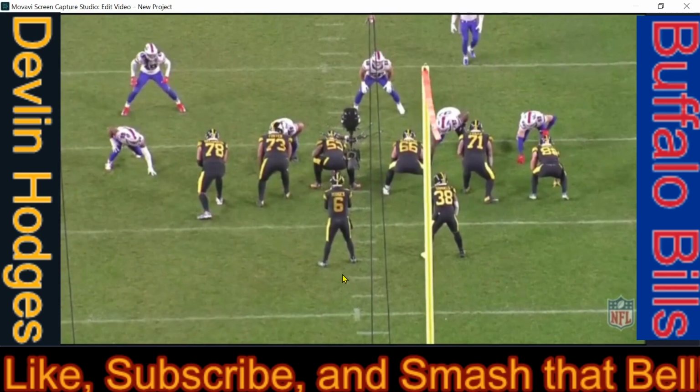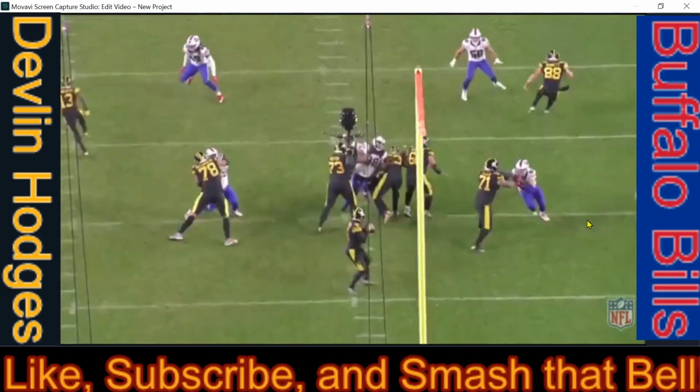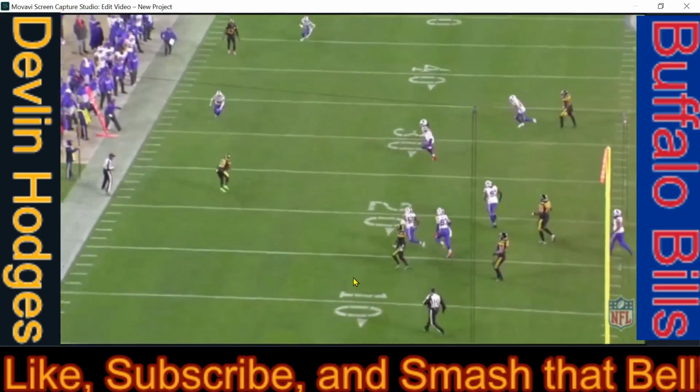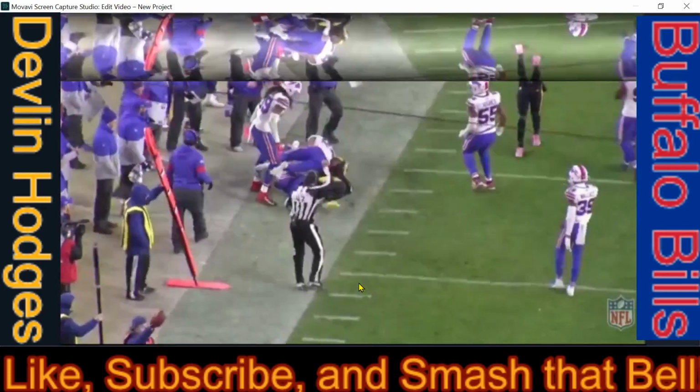But you're going to see Hodges here with the good decision making. That play was going nowhere, and he gets away from the pressure. And he finds Johnson all alone.